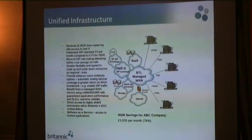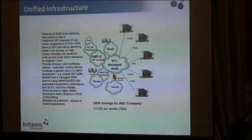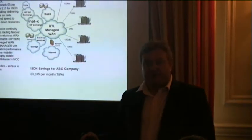I think really, some of the key things that we look at from a cost-saving perspective is if I'm able to remove the ISDN channels that are no longer needed, I achieve a great cost benefit. If I'm then looking at SIP, and I'm looking at the cost argument of a SIP trunk versus an ISDN channel, it's a third of the cost for providing the same telephony service. So there's some great arguments for doing that.